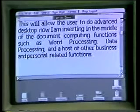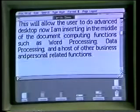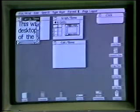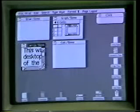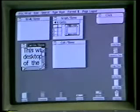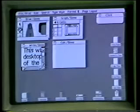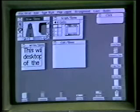Now, what I'm going to do is shrink this word processing document. I'm going to put it on the side. And let's go to another program. Let's put this right down here. Let's go over to my drawing package now. I'm going to activate a program called LisaDraw. LisaDraw is a technical drawing tool. It's used for doing things like ad layouts or architectural design or even just art.